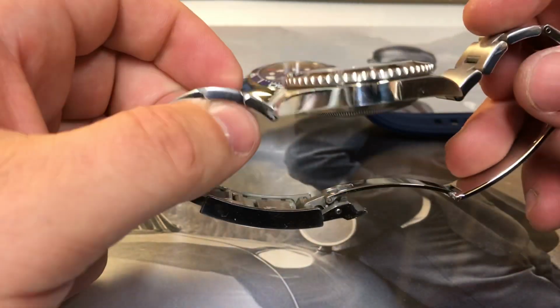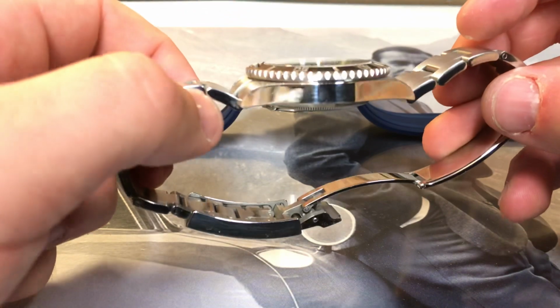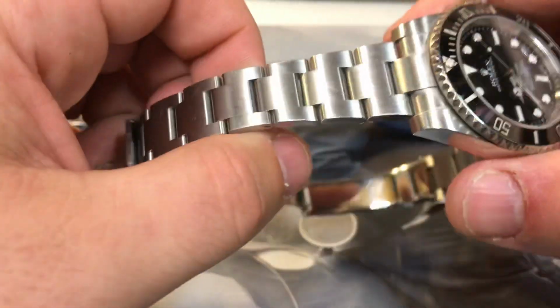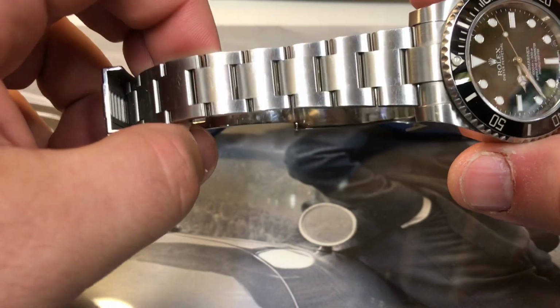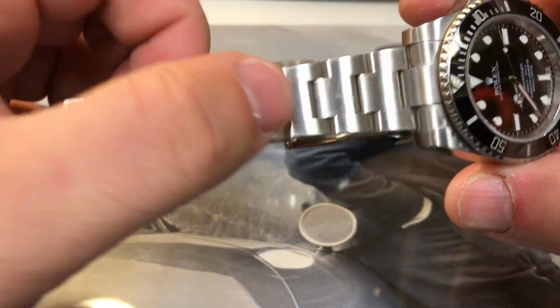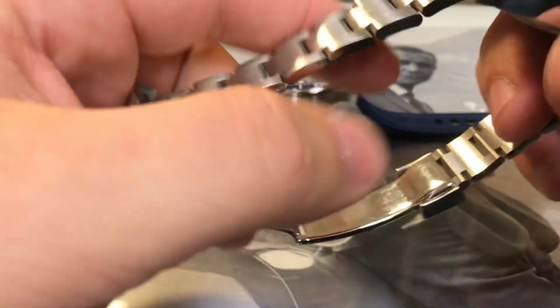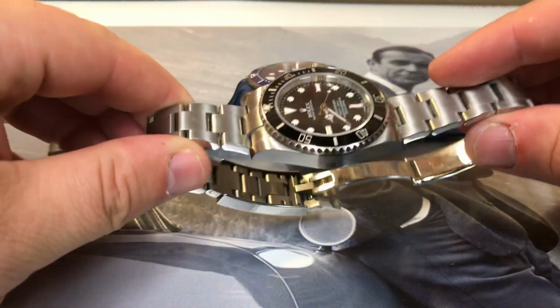I've had this watch about 3 years now, bought it brand new. You can see it's getting a bit beaten up here and there, but like I said before, they are tool watches. I use them as tools. You can see the bracelet's getting quite scuffed up there. It's the 904L stainless steel, which Rolex use.